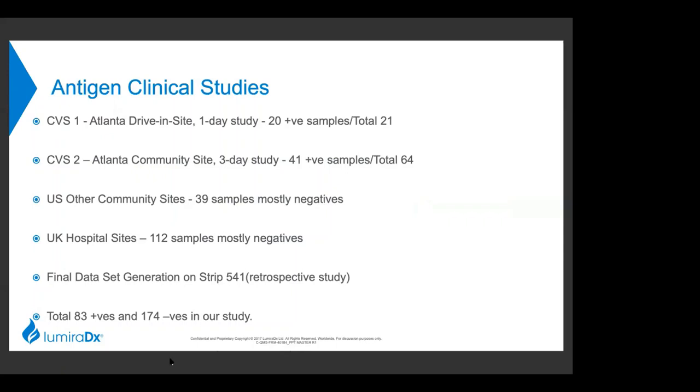Our clinical studies for our antigen tests were run in the US and the UK, and we ran them in multiple sites, six sites in total. We used a drive-in site in Atlanta. We used a community site also in Atlanta. These were both for people coming in who had symptoms, who would come into the site and be tested quickly and given their result back quickly by the local standard of care method. And we were able to take two extra swabs. One was for our test and one was for our PCR reference.